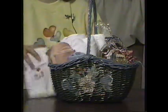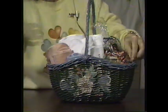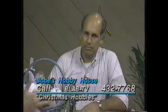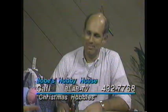Now, you don't have to get this fancy with the baskets. You can just simply get a basket and tie a bow on it and then fill it with your favorite goodies. Someone who cooks, fill it full of jams and jellies or spices or kitchen utensils or something. But the idea is to make part of the gift and then give them something ready-made. It makes kind of a neat idea.